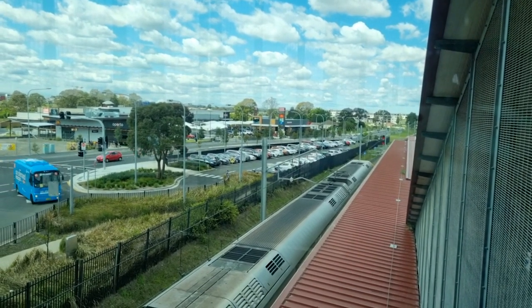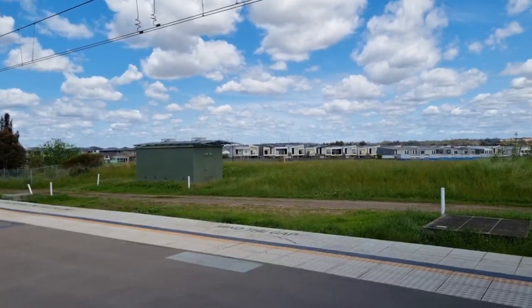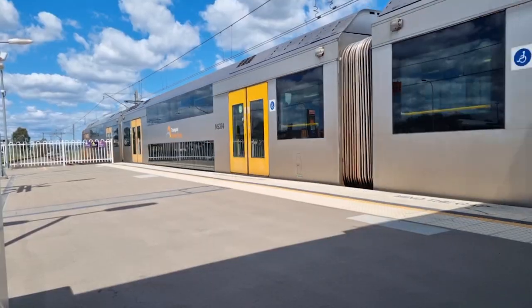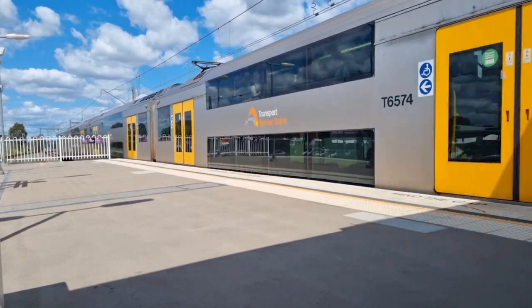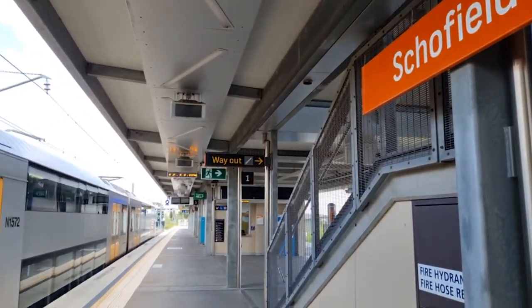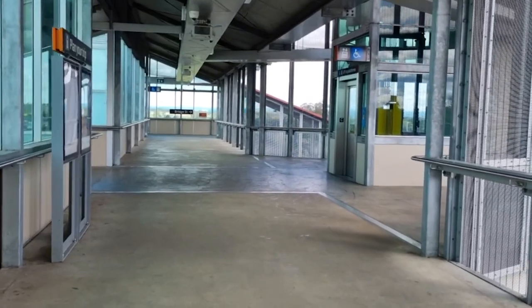Now, as I said, they moved the station further south to allow for more developments to occur around the station, and this is exactly what is happening. Many homes are being built around the station, and a shopping precinct has formed outside the station. I do think it's rather peculiar the government decided to move Schofield Station, but it seems to be going well. There's a lot of effective development happening around the station. The station is in a single island platform format, and its concourse is quite spacious.